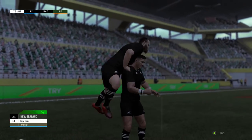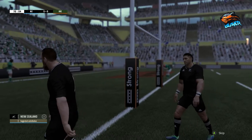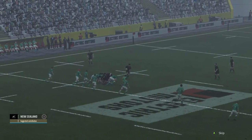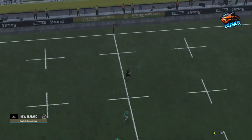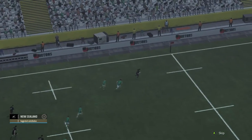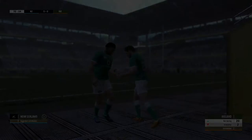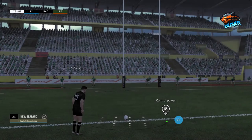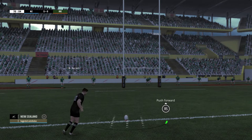A try by Ioane. Such enterprise. And it paid off. Let's have another look at that. It was so dominant in that period. Great collective effort to score the try. Now, we're going to have a change here. Barrett, with this attempted conversion. Oh, it lacked the distance and just dropped short of the bar.